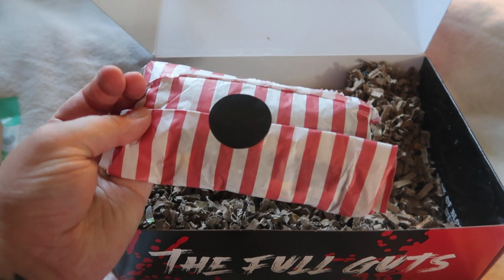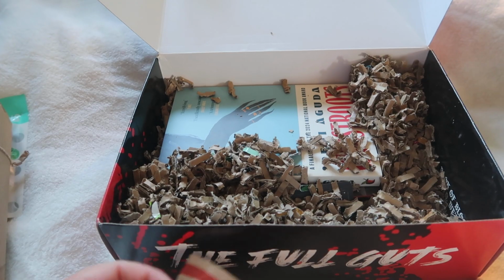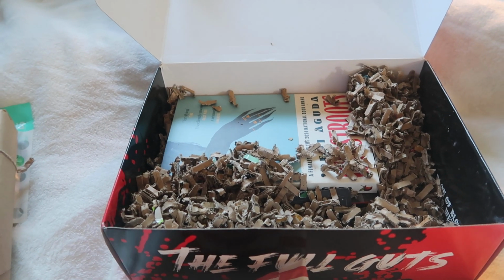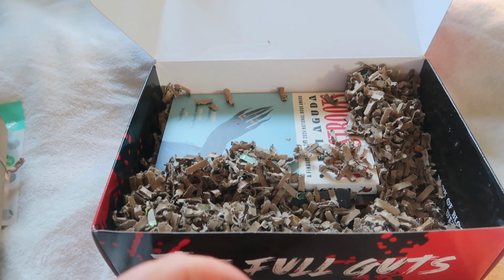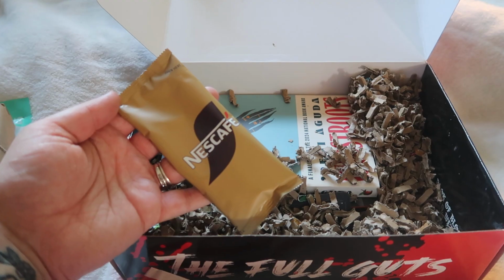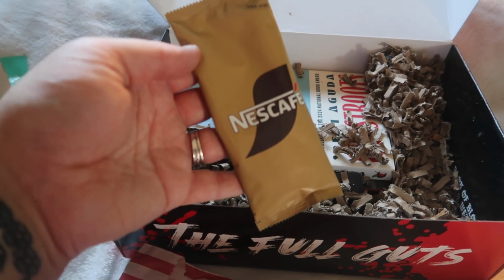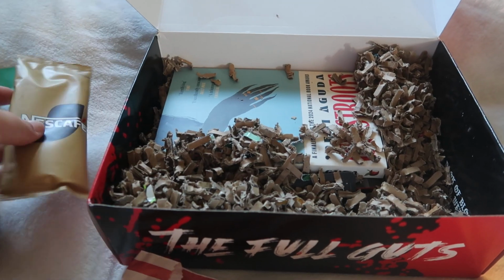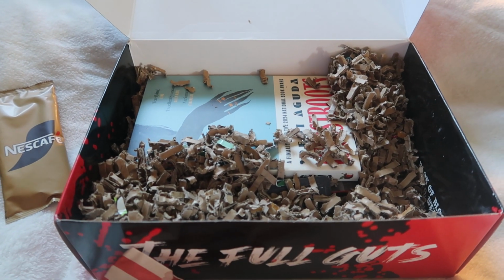Let's try the drinks pouch. This is one of the things that I get a little bit bored of, because we've had the exact same drinks for a really long time. Like I said in my last review, we have the Nescafe cappuccino, which I do like. I use all of them and I drink all of them. It'd just be nice to have a bit of a change, because that's literally been the exact same drink for I think the past 2 years.